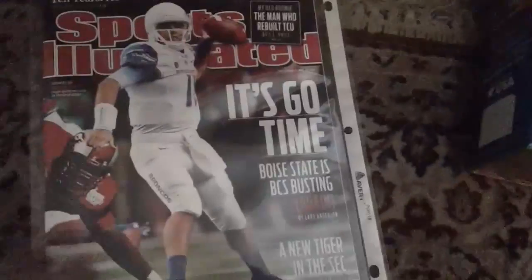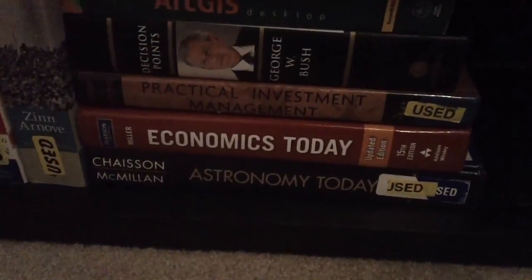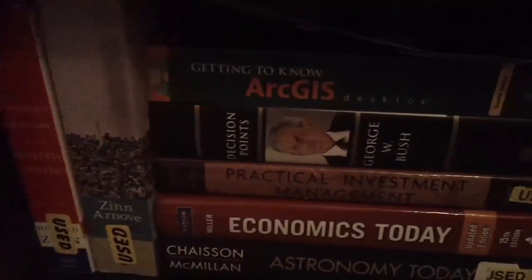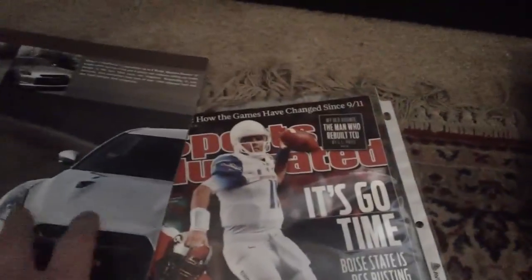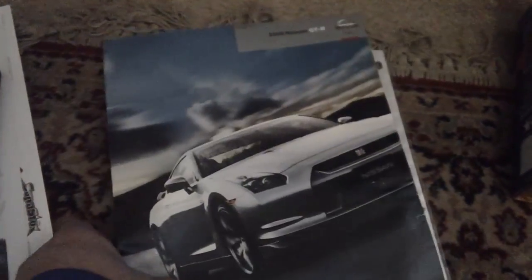And here's a magazine, Boise State quarterback Kellen Moore on the front of Sports Illustrated. And over here I've got some books, some economics, astronomy, investing, GIS, some history, and these are some books I've gotten, oh, and also George W. Bush. Let's see, GTR Magazine. I worked at a dealership for a summer a few years ago, and I went ahead and picked this up. It's for the 2009 GTR. I went ahead and kept it. Pretty cool. Maybe one day I'll own one of these cars. So that is that shelf right there.